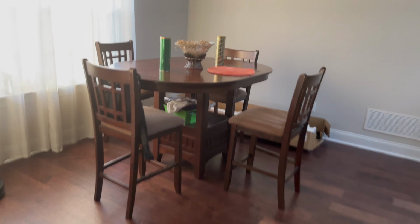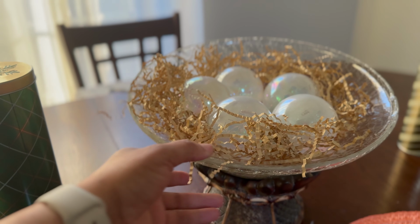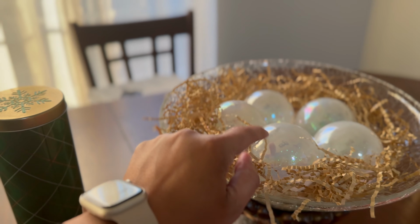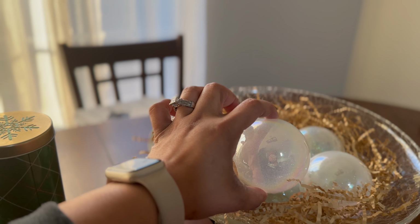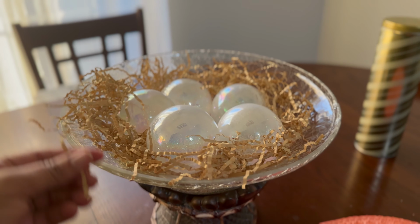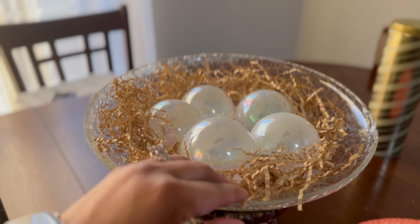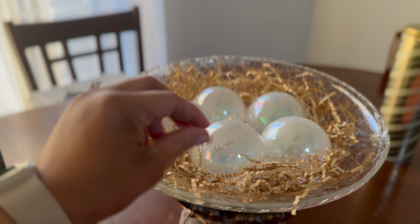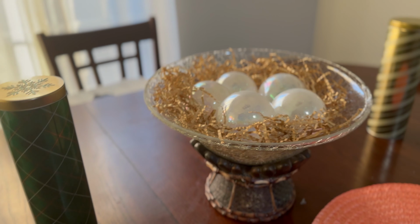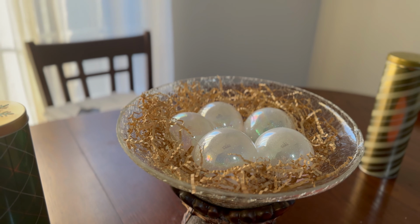And then I found this old bowl. My daughter washed it out and I asked her to put these in there, because I bought two boxes of these fluorescent balls. And as you can see, it is not enough. And she seems to like the bird's nest look. But yeah, I'm not feeling that. I'm going to have to get some more ornaments. I may get some different ones to mix in with that.